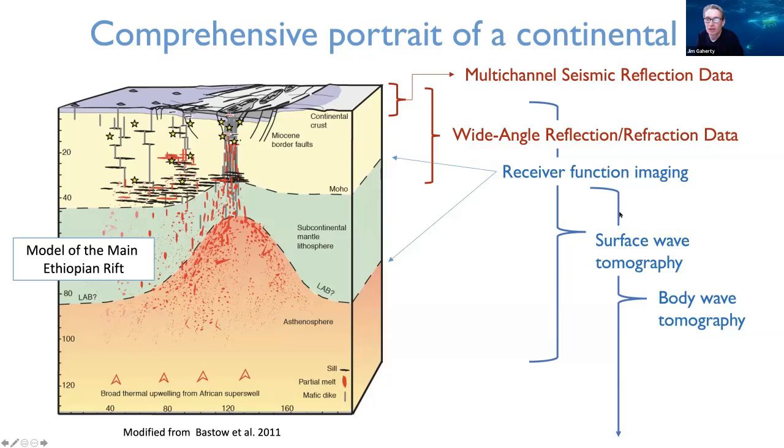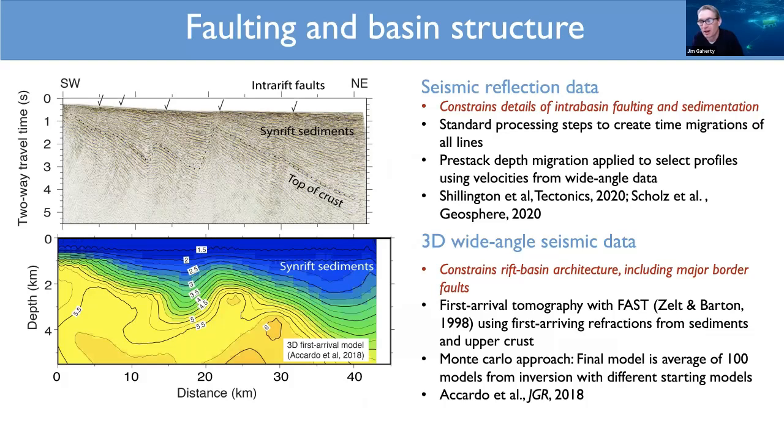And then we're going to bring in, in particular, some surface wave constraints that allow us a much broader set of information on really what the state of the mantle is beneath this system, and how that may be influencing the overall extensional processes. So starting at the top, the active source marine parts of the data.